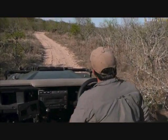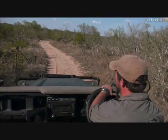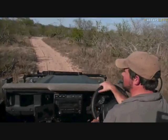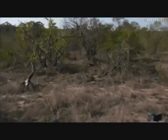So Steenbok, what else? I'd say probably your impalas are okay, zebras tend to be alright, wildebeest are not too bad, so you are very relaxed. Oh, there we go, off you bound.